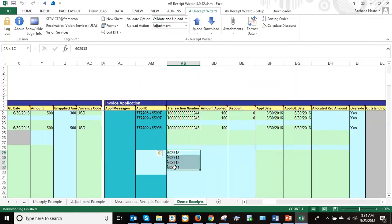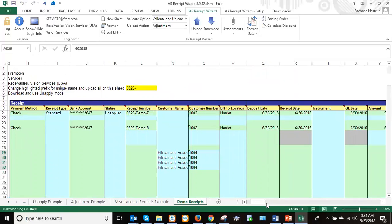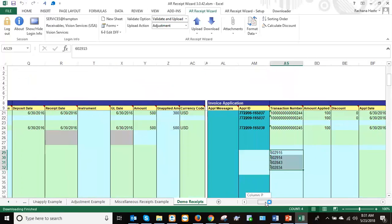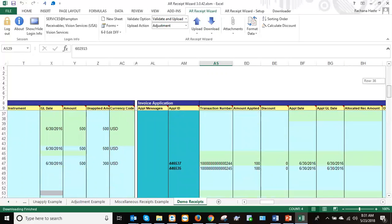But if you're in adjustment mode, it brings back more details at the header and everything. Okay, it brought back these header level details and the transaction balances. So then you can do adjustments or anything on the existing transaction. So I'll check on being able to download via sheet for receipts as well. That was something I'd requested some time ago.